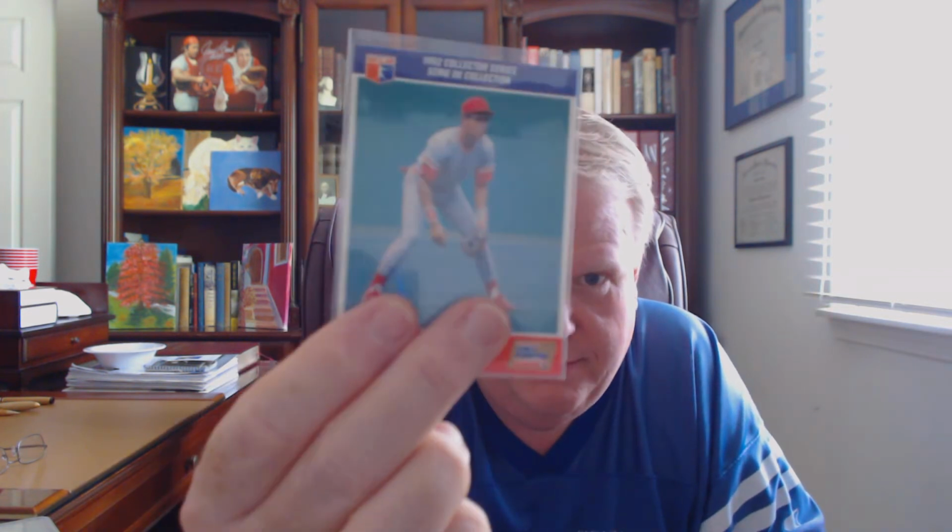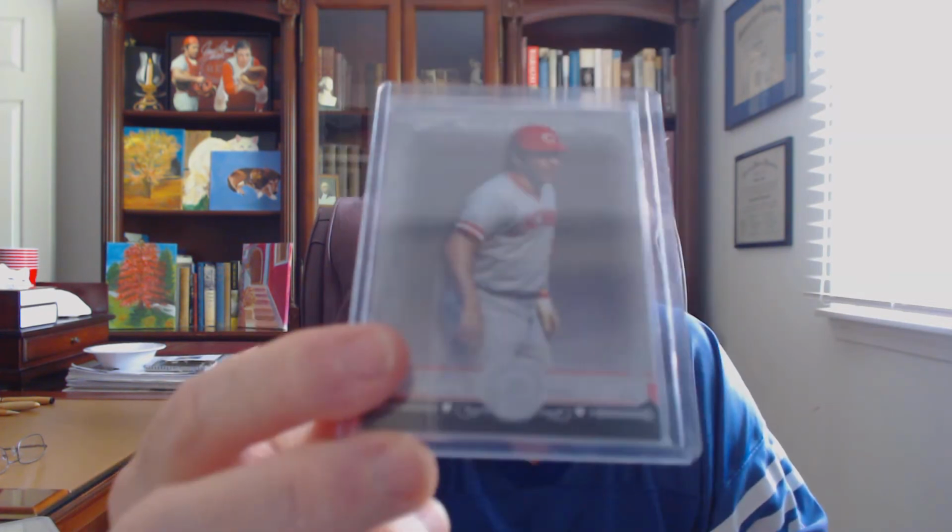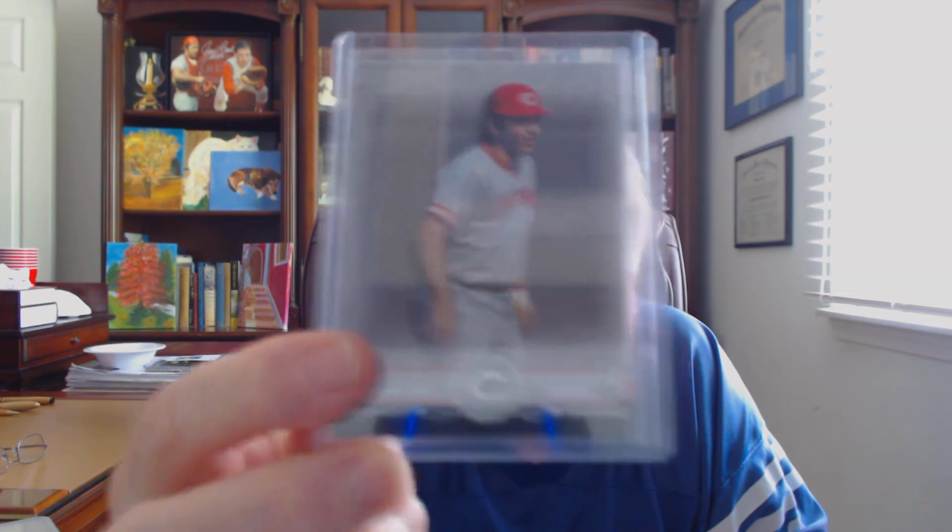Hall of Fame. Nice. That takes me back to when I got back into collecting. MLB, Pepsi Cola. Oh, nice Johnny. Museum collection. Love me some Johnny. The Tier 1 just hit today.